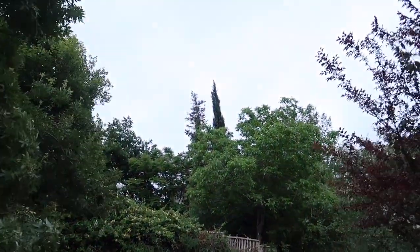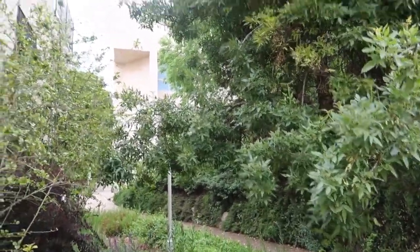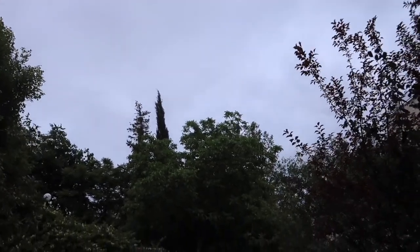Look at this day. It was pouring. Tomorrow is supposed to be hailing. I'm just going to take this break in the rain to go check that everyone's in place and all the animals are okay.